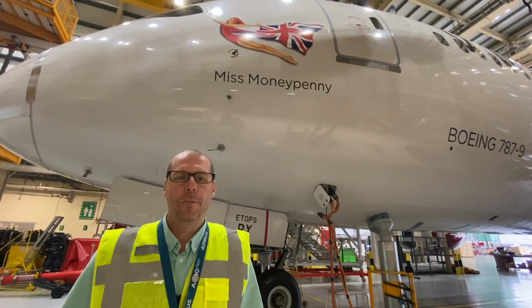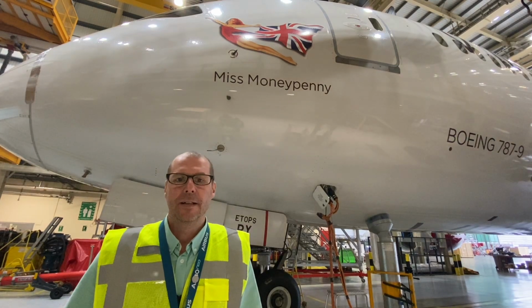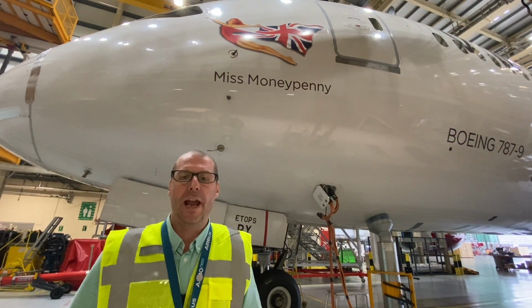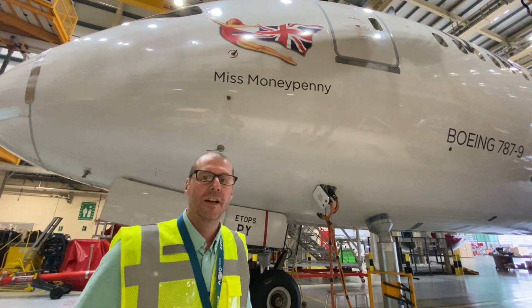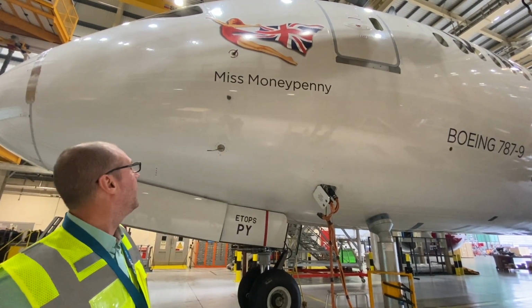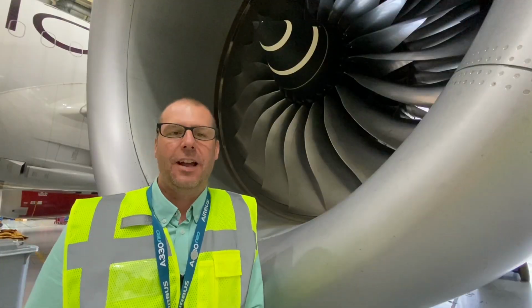Hi, my name is Stuart Morton and I work in the engineering department at Virgin Atlantic. And today we're going to be showing you round one of our 787s, specifically the engines. This one is GV Spy, that we affectionately named Miss Moneypenny. So let's start at the very beginning.